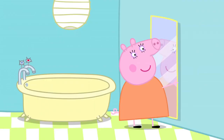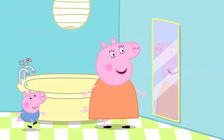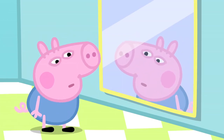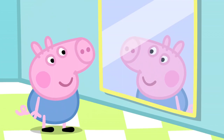Mirrors! Mummy Pig is fixing a big mirror onto the bathroom wall. Lovely! George thinks there is another little piggy in the bathroom. It's a mirror, George. Mirrors are shiny. That's why you can see yourself.